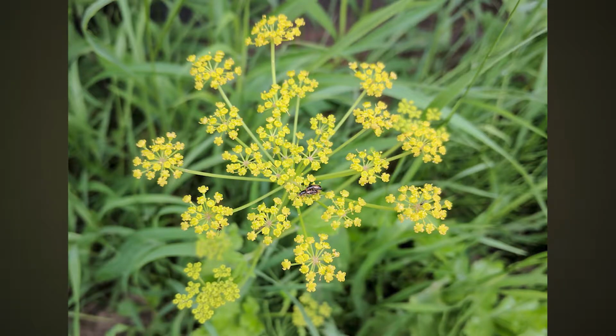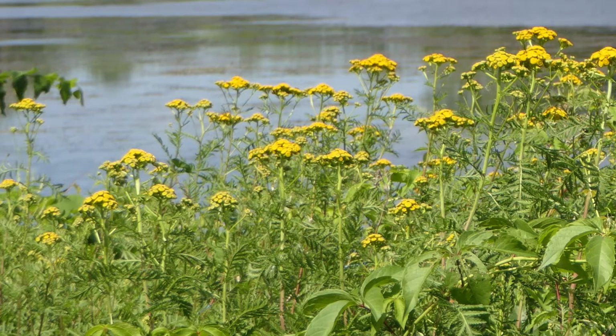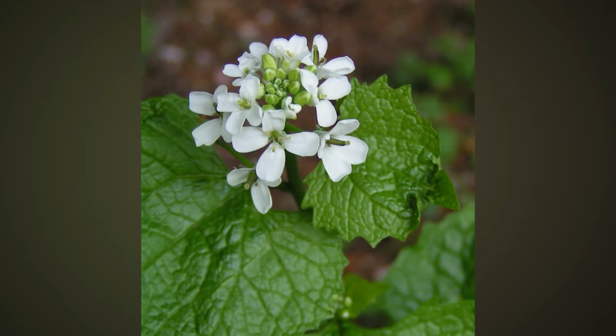The wild parsnip has huge amounts of seeds that spread rapidly, and the sap can cause skin irritation. It is tall and skinny with toothed leaves, and the flowers grow in umbrella clusters, kind of like Queen Anne's lace. There's also garlic mustard.